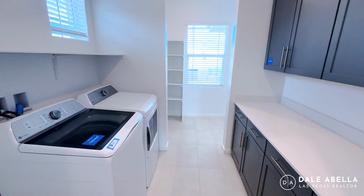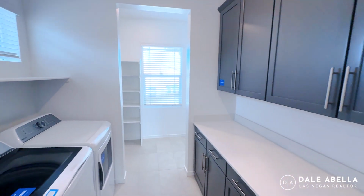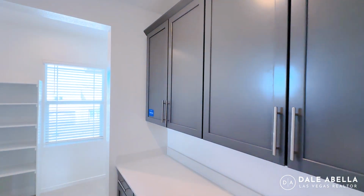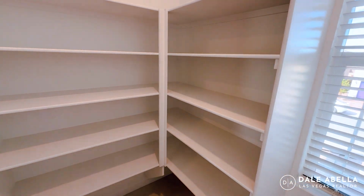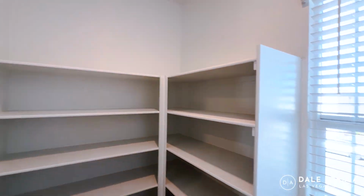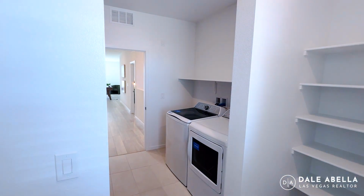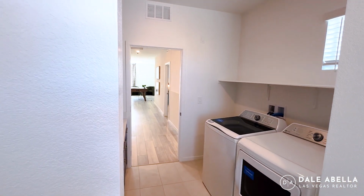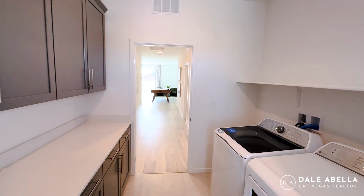So we'll start out over here. Washer and dryer is not included, as well as the cabinets right there. You'll get these cabinets, just not these upper cabinets. I mean, you can add that if you'd like. So here's going to be a space for your linens. Yeah, this community, Preston community, they have so many different Lennar models here, all the way from townhomes to single-story RV garages, two-story RV garages.